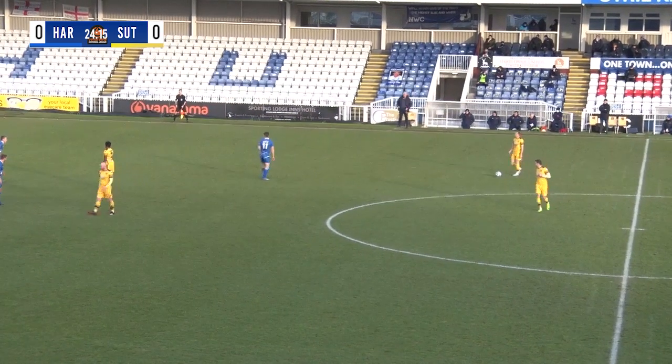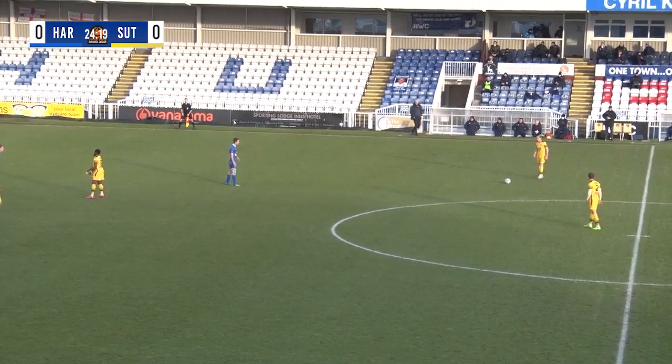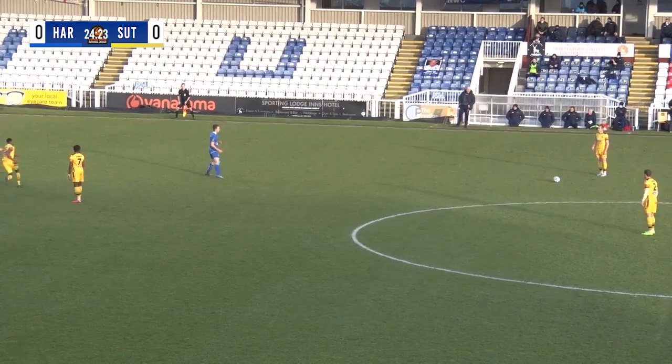Yeah, it's actually really high. Bit worried about this one actually. I don't know why they're going so high. I don't know what they've seen in previous games, but this is extremely high.